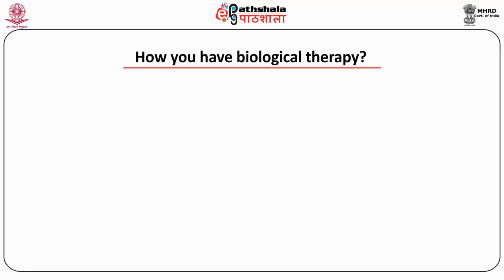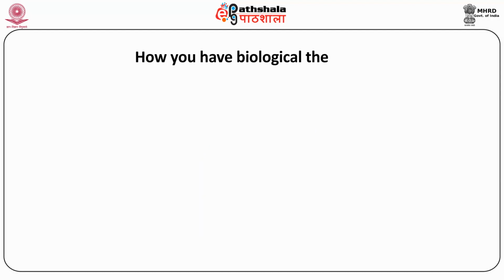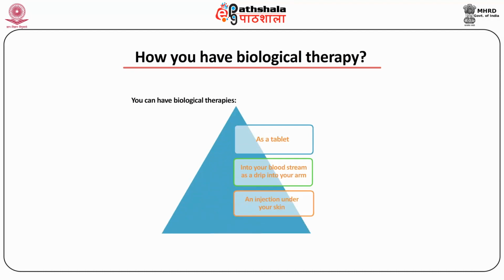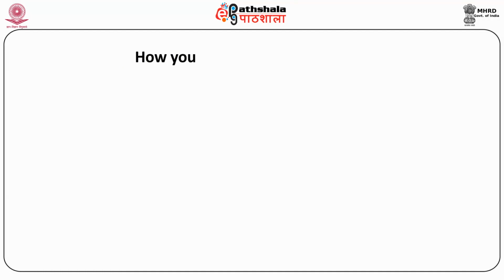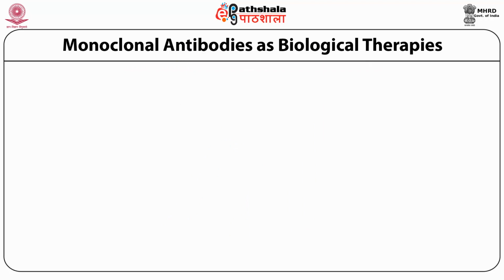How do you have the biological therapy? You can have biological therapy as a tablet or as an injection. We can inject into your bloodstream as a drip, or as an injection into your arm or under the skin. There are also monoclonal antibodies as biological therapies.